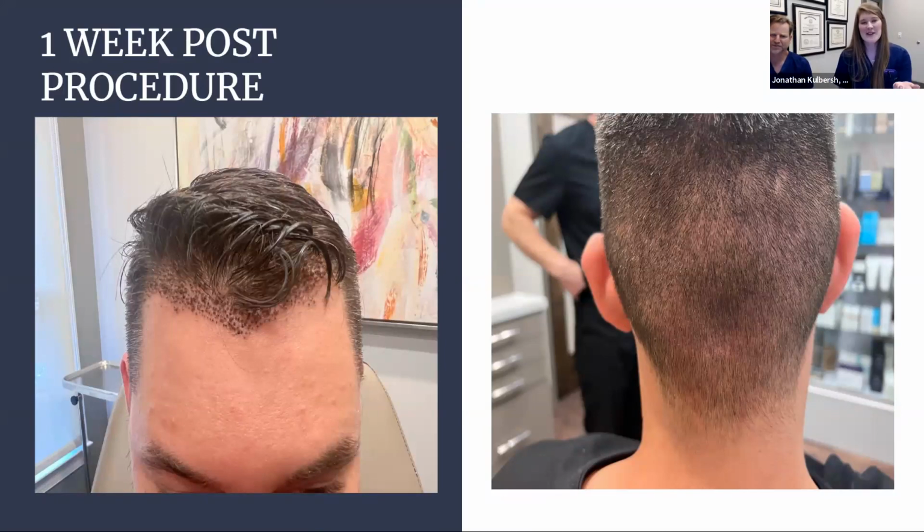So this photo now is the patient a week later. You can see the front. Those areas are nice and scabbed over, and that's exactly how they're supposed to look. And we want them to look like that. Those scabs will last up to 2 weeks, but at the 1 week mark, you are able to get conditioner and carefully wash and massage those scabs off.